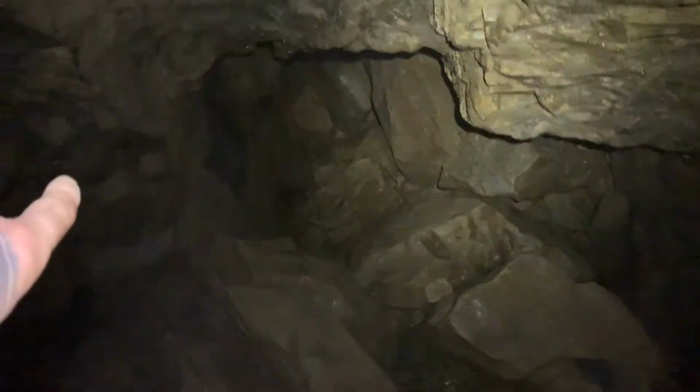Right, now that I've managed to calm down a little bit, that's where we just came through. What used to be a really tight squeeze isn't a tight squeeze anymore. Dive line has been put in. Hang on, let me get some light on it.